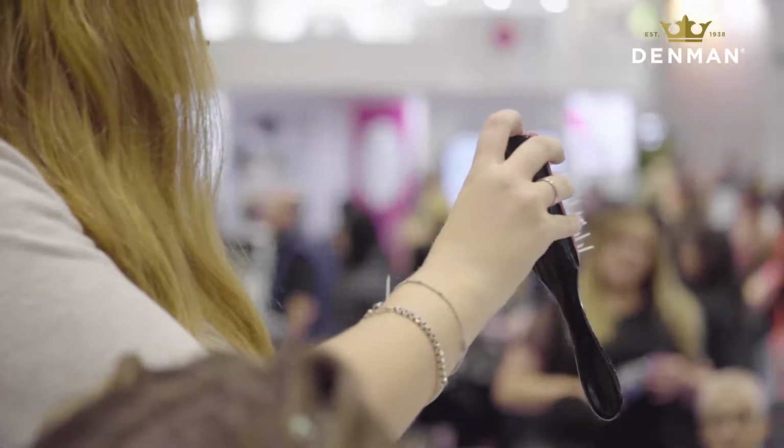This is the D1431, or as I like to call it, the mini Freeflow. It's fantastic for root lift, volume, particularly on short hair. It's also really good if you want to carry a brush around in your purse, just for finishing your hair off if you're going out or you're out for the evening.